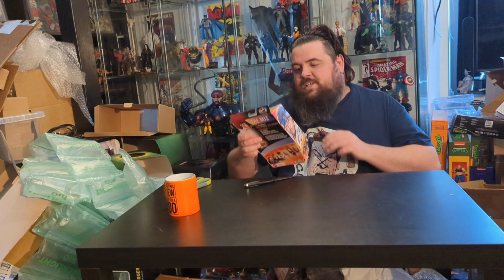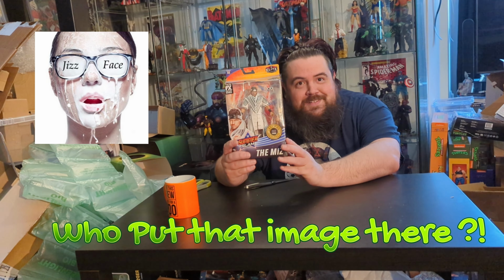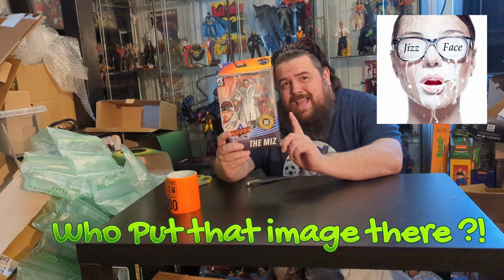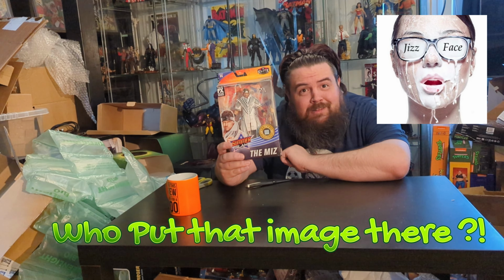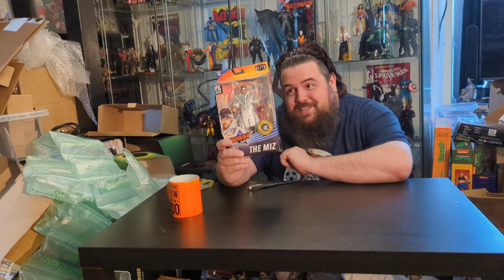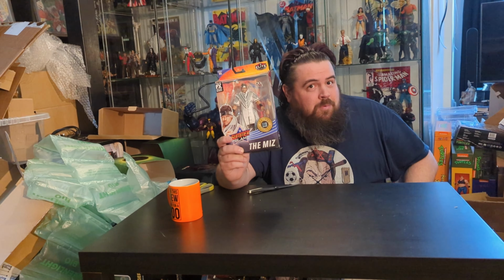Talking of modern figures then, it's the Miz himself, in his white SummerSlam outfit. I thought you already had that figure. No, I don't. I haven't bought a Miz since 2012, I discovered. So it's been over 10 years since I bought a figure of the Miz, so I didn't have a modern version. I thought this will go with the Daniel Bryan figure that I've also ordered. So, SummerSlam version of the Miz.